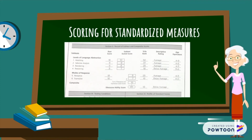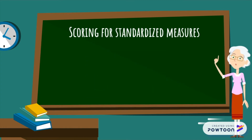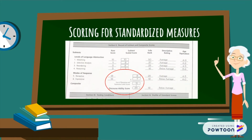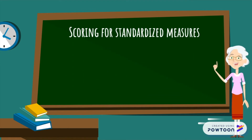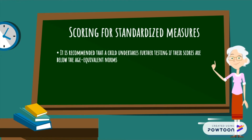A total raw score for each subtest is calculated, then converted to age-equivalent standardised scaled scores, which are available in Appendix A of the testing manual. Finally, the scaled scores for the expressive and receptive subtests form an overall discourse ability score. This measures a child's overall competence in the preschool discourse and is the best estimate of their ability to produce and understand verbal communication. If a child's scores are below the age equivalent norms, it is recommended that the child undertakes further testing.